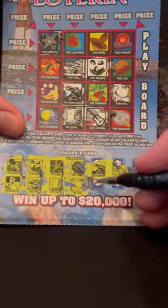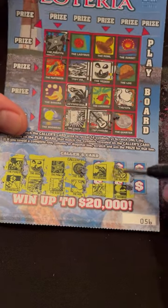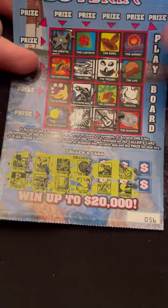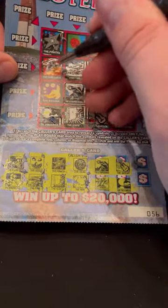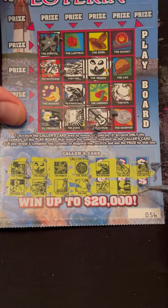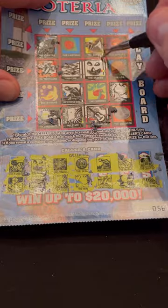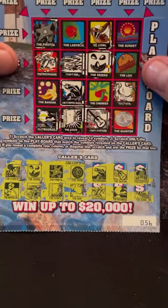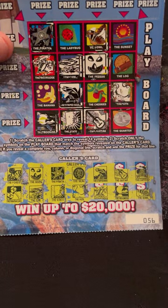Alright. These two down here. We got the moonrise and the partridge. I see the moonrise. Oh, we have the partridge. Alright, last two. The capital and the bowl. We have the bowl. Alright, I don't think so. We got these two. Nothing diagonal, nothing across. Alright, nothing on that one.